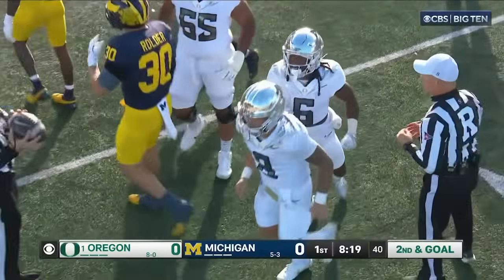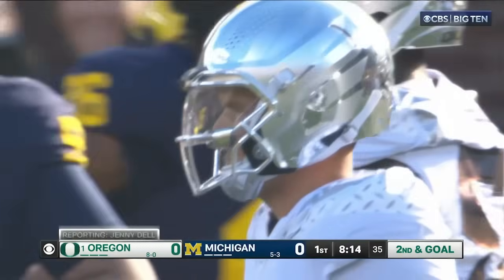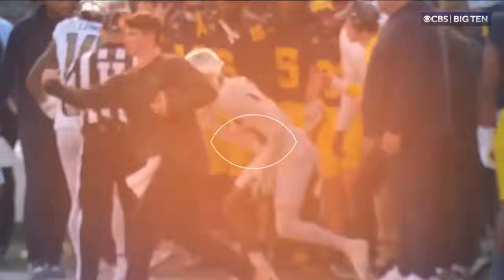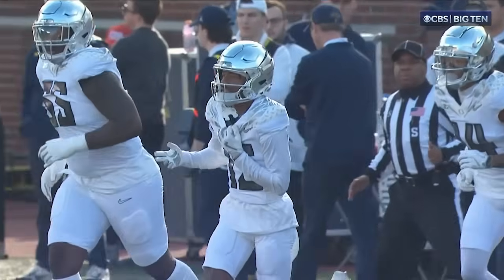Yeah, Tez Johnson just spent about 2 minutes in the injury tent. He's currently going into the locker room. Guys, when he came out of the injury tent, it looks like he's holding that right shoulder area. I'll update you when I get more information. All right, Jenny, thank you.